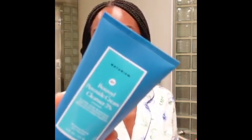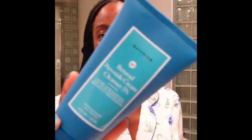So first product we will use, this is by Naturium. It's heaven sent. This is like one of my favorite things to use in the world, the Benzoyl Peroxide Cream Cleanser, 5%. This is by Susan Yara. If you like skincare and are a bit obsessed like me, you probably know about Susan Yara. I found her on Instagram, and honestly, best freaking product ever. I only brought one to China though.